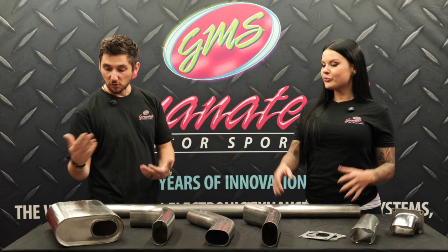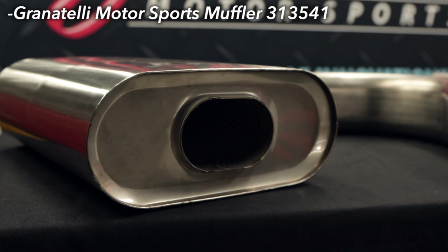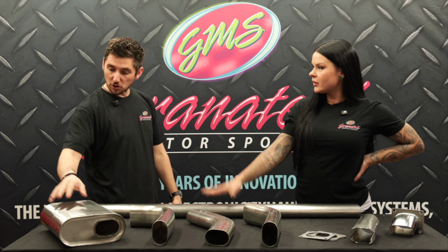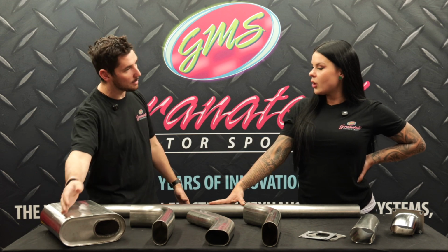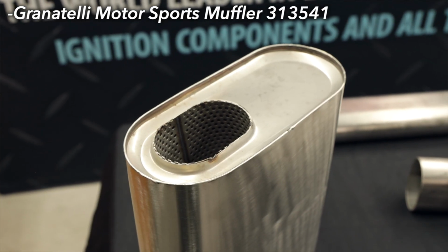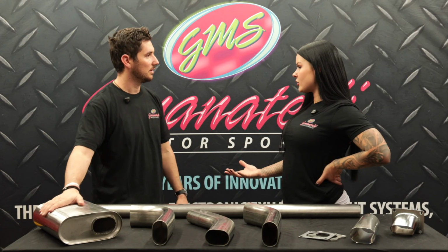Got you. So Granatelli has this super nice high flow muffler. Okay, and then is that offered in center and offset? So it will come from center to offset. Okay. But then you just flip it around and then you kind of... So universal part numbers, exactly, which is great for everybody involved. Easier for ordering, easier for install.